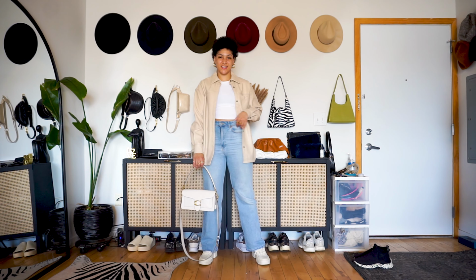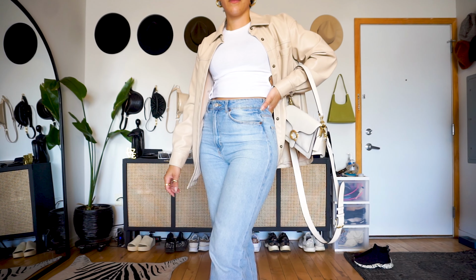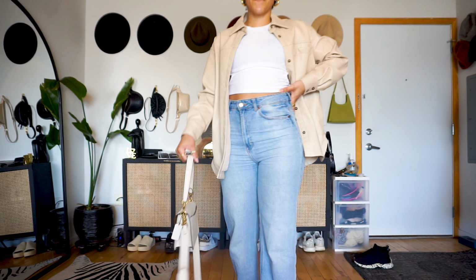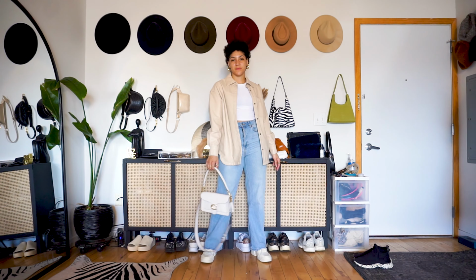So this is a shorter style, and it's faux leather. This look got so much love on Pinterest, and I just polished it off with the Coach Tabby purse, playing on the white and the creams together. You don't have to be overly matchy, even though I like to, but this is a really cute, chic, cozy look and way to wear your denim.